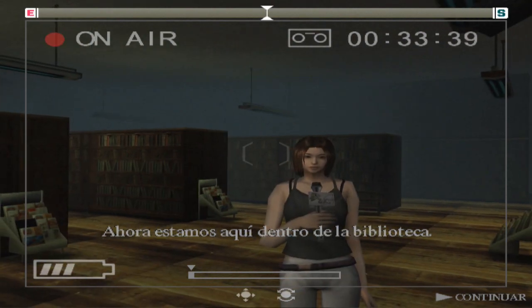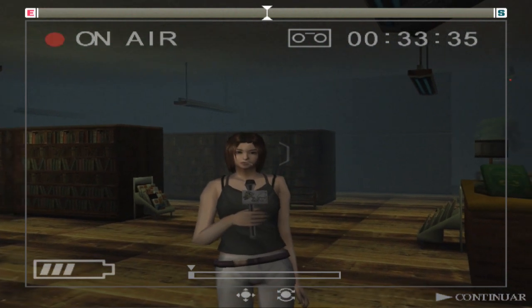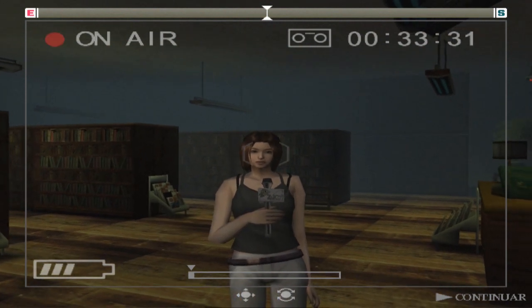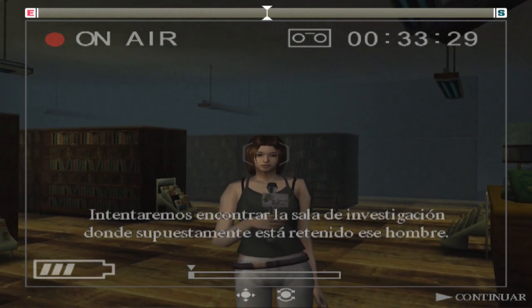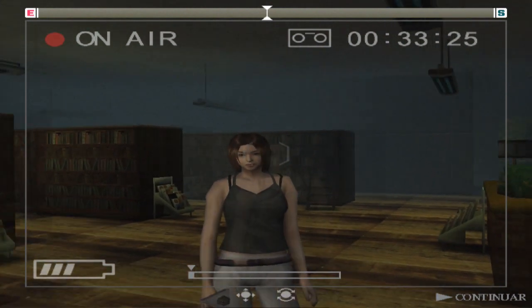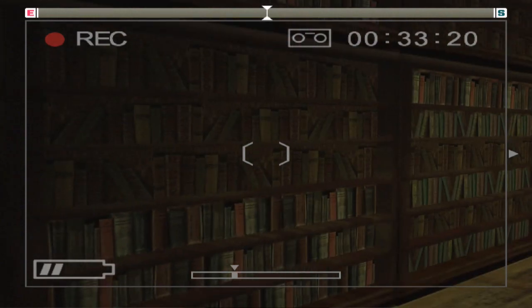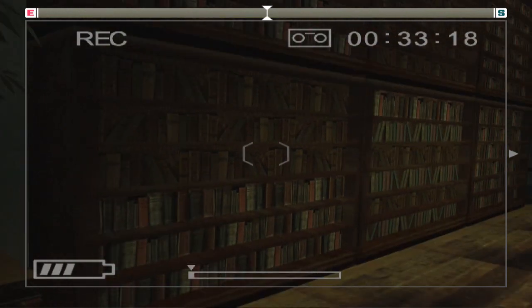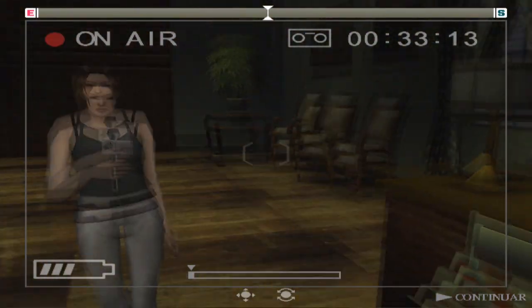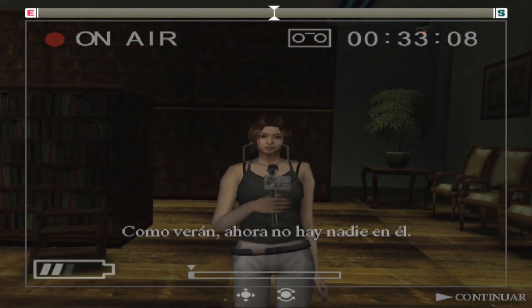We're here inside the Von Erich Library. There's no sign of anybody around. The staff has probably all evacuated already. We're now going to try and find the research room where the man is reportedly being held. This is the checkout desk. This is where books would ordinarily be borrowed from the library. As you can see, there's no one here now.